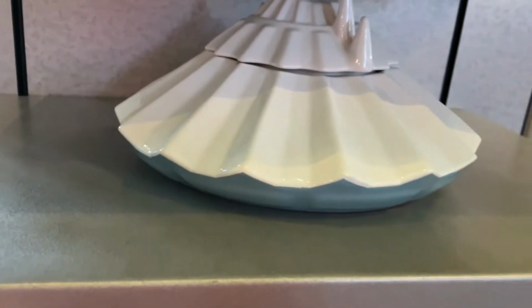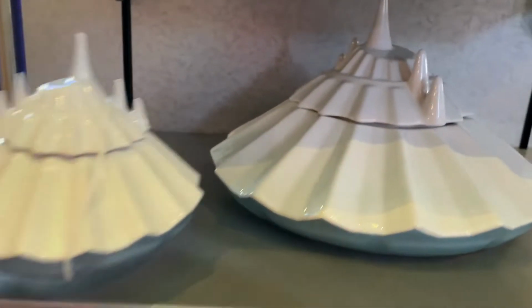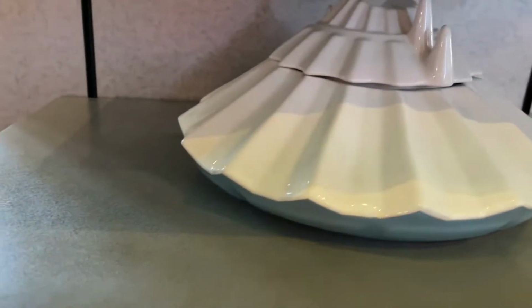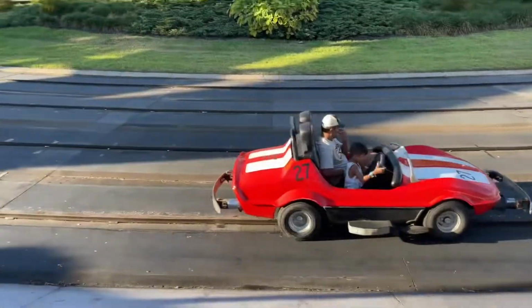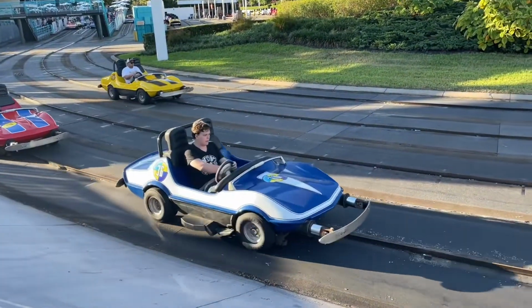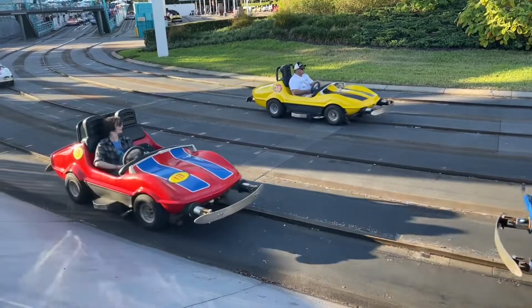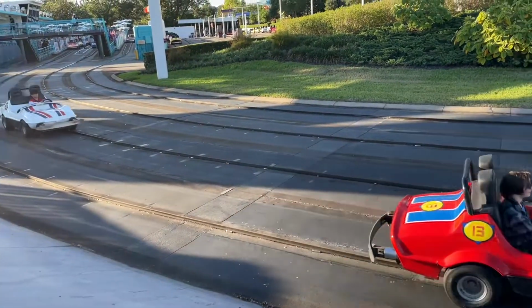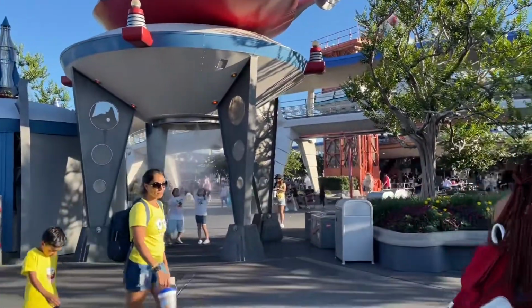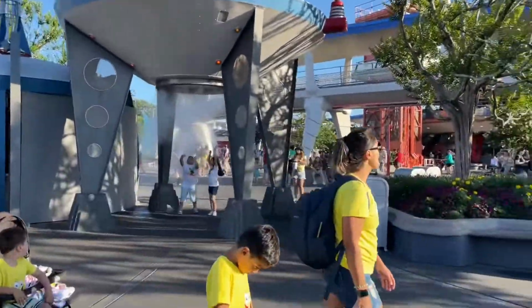Look, we saw these earlier. Look at the big one. Wants a cookie jar? Wants a sugar? Okay, and this is Tomorrowland Speedway. You basically just drive around the track. Pretty cool, but it's simple. And this is always fun. It's a little mister, so if it's too hot, you get a little mist going on.